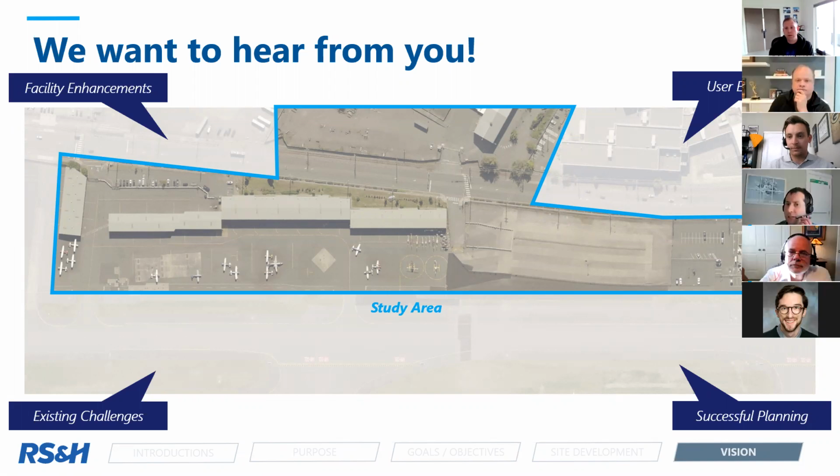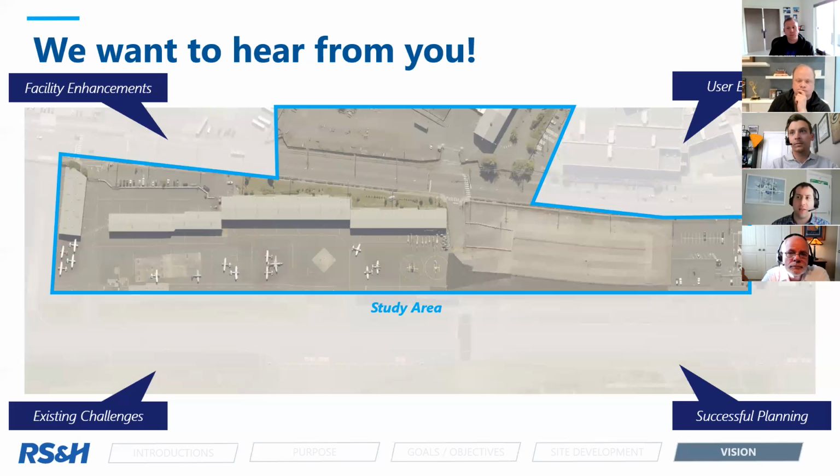So to get started, I see Evan's question in the chat. Will the aircraft currently parked inside the aircraft parking limit line be moved further out? Yes. When we're looking at the study as a whole, we're going to try to be as compliant as possible, maintaining that no reduction in aircraft. So that will be one thing we're looking to do on the compliance side.